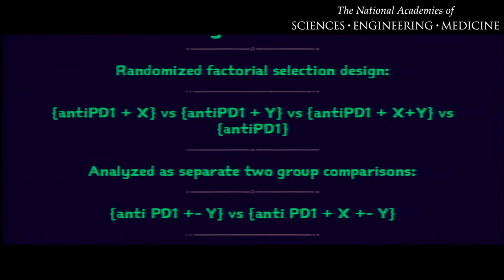For example, if you want to evaluate X in its contribution to the anti-PD-1 antibody, you compare the 2 arms containing X, some of which contain Y and some of which don't, to the 2 arms that don't contain X, some of which are anti-PD-1 alone, and some anti-PD-1 with Y. That's the idea of the factorial design.